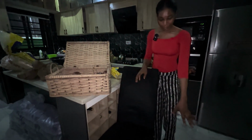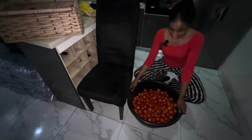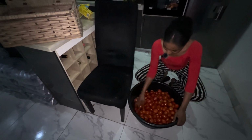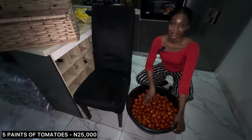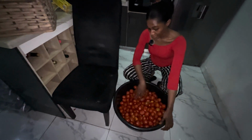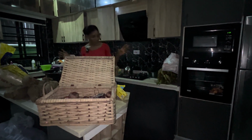And then in this very big bowl, I have my tomatoes. This is a very big bowl. So I don't know if you can see how deep it goes. Everything here cost 25,000 naira. I think I'm very impressed with this buy compared to the last one. It also was a good buy, and it was lesser compared to the last tomatoes I bought. That brings us to the end.